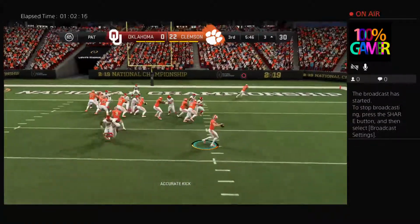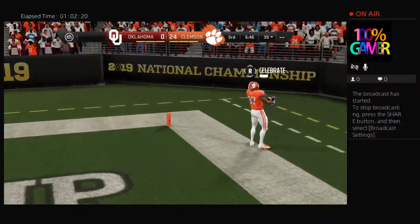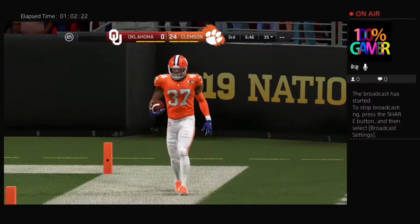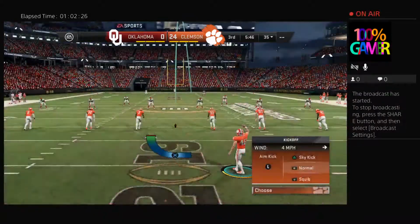Flip it to the kicker. He looks like he's going to throw it. And would you believe it? This is caught in the end zone. And the fake extra point works to extend their lead by 2.